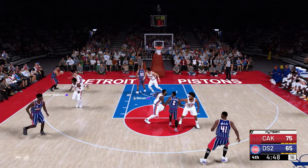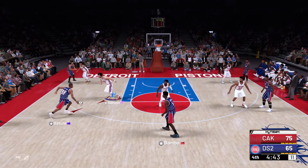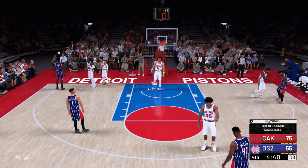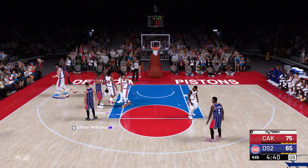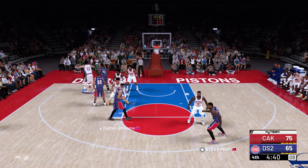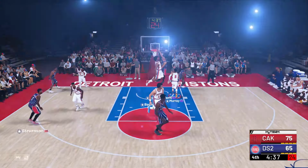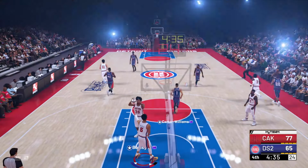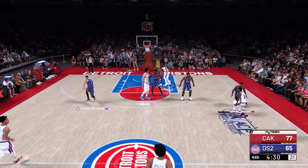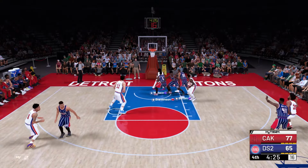Here's Batum. Outside for Carter Williams. And here's Batum. Oh, that's blocked. And that one goes out of bounds. Last touched by Sabonis. Down low. Carter Williams. And Carter Williams slams it in. Adjusting himself in the air. MCW showing the coordination and the tremendous reach.